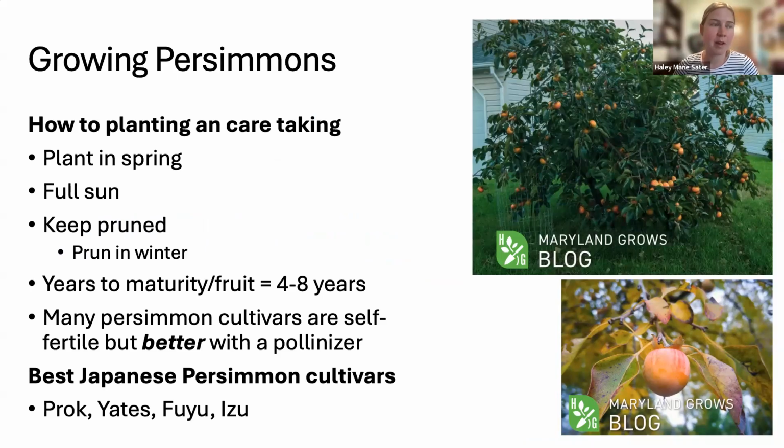You want to plant them in the spring, kind of around this time, right at the beginning of the growing season. They really want to be in full sun. My advice to you would be to keep them pruned because they can get fairly large, and then it can be difficult to harvest all of the fruit if you let them get to their full mature height. But they are going to take usually at least 4 years before they give you fruit. So if you can and you're willing to pay the extra money, maybe get a 2 to 3 year old plant so that you get fruit sooner.